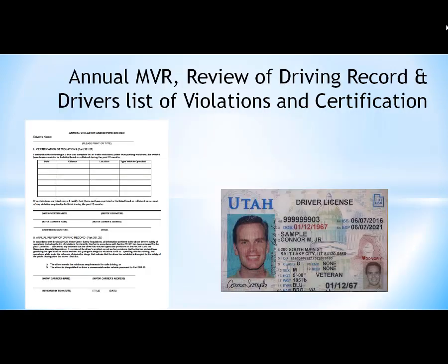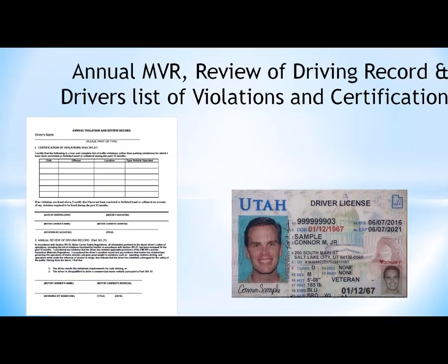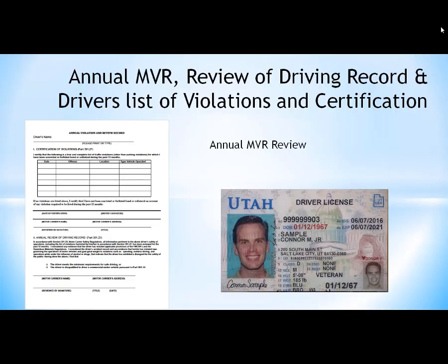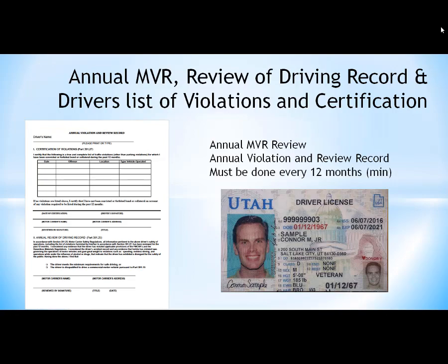Annual MVR review of driver record and driver's list of violations and certification. Here is an example of the annual violation review record. You must review the motor vehicle record annually. Annual violation and review record must be done every 12 months at a minimum.